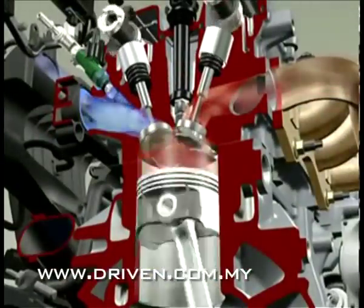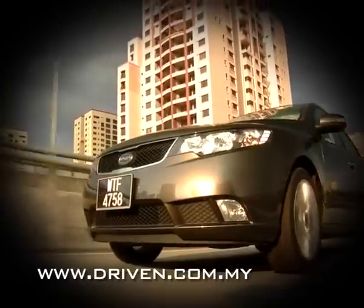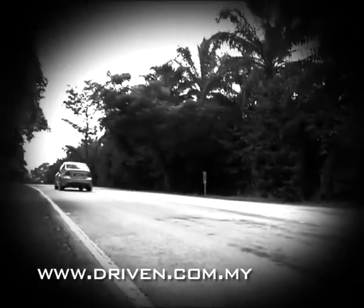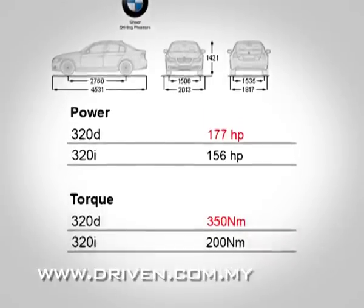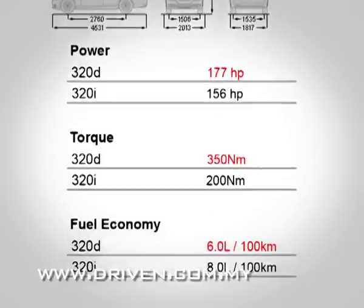Major auto companies now offer diesel options with their cars. As a comparison, let's look at the BMW 320i and 320d. Both feature 2.0-litre engines, but the i is fueled by petrol, while the d uses diesel. Across the board, the diesel model looks better. It has 150 Newton-meters more torque, and the mileage is superior. A full tank can deliver up to 1,000 kilometers.